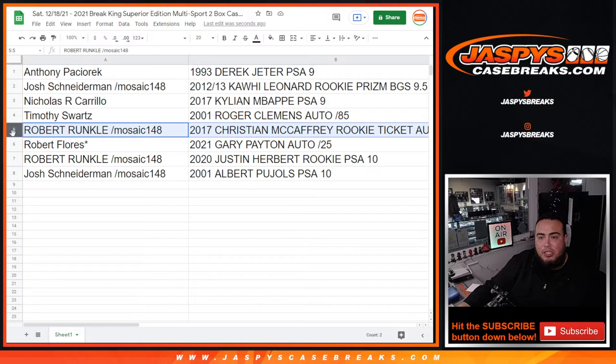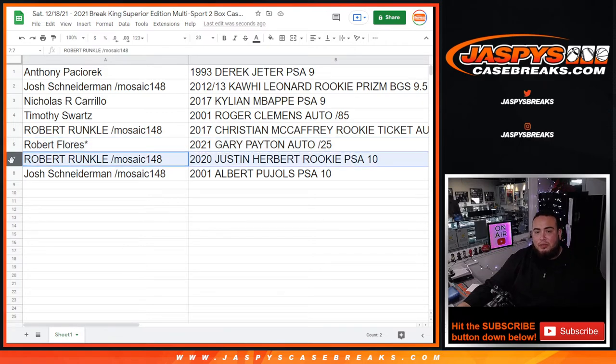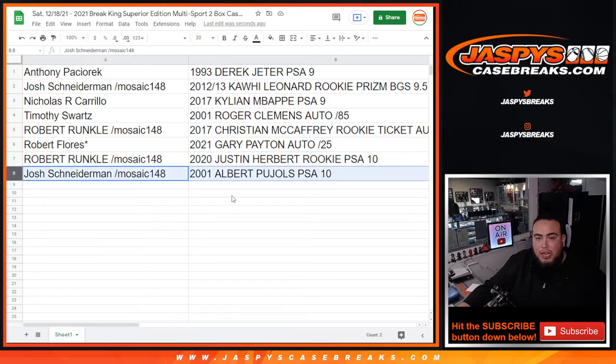Robert Runkel with the Christian McCaffrey rookie ticket autograph. Robert Flores, you have the Gary Payton autograph to 25. And Robert Runkel got the Justin Herbert Phoenix Fireburst PSA 10. That's a very nice one. And then Josh with the 2001 Albert Pujols PSA 10, which I believe 2001 I think is also a rookie, right? So there you go, guys.